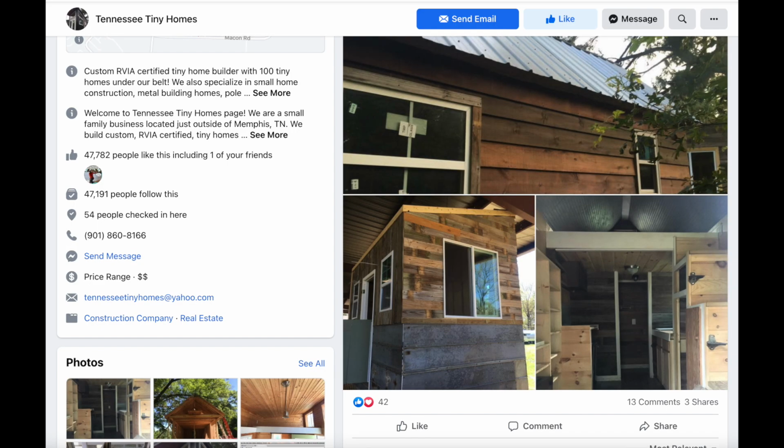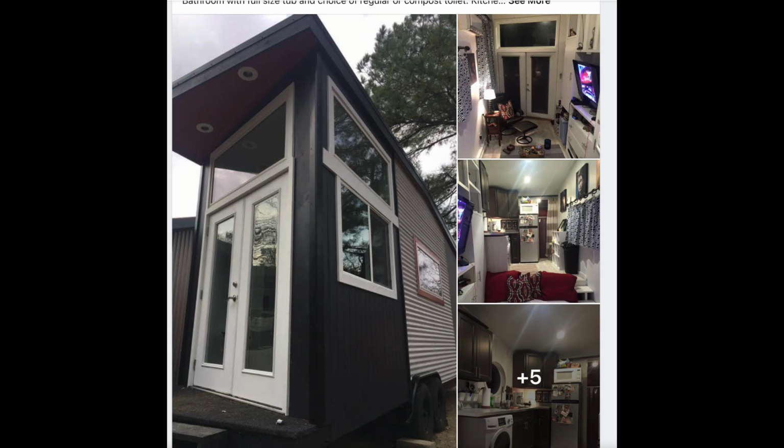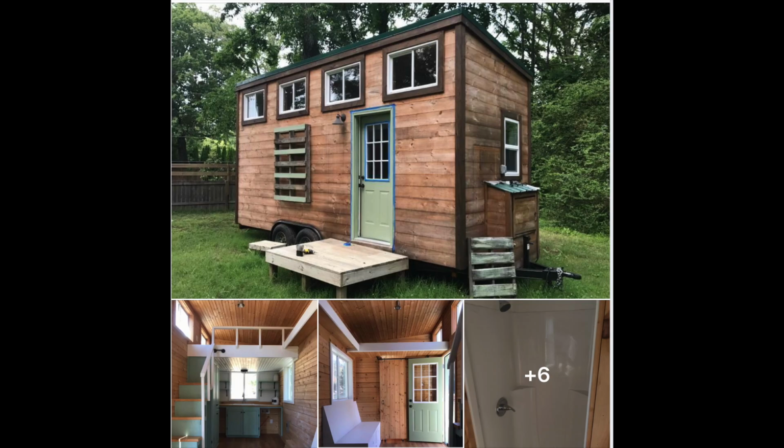At that point, we were making phone calls to builders, and because it was so early in the tiny house movement, there were not a lot of options for builders. There were 2 in particular that we were talking to. Actually, 2 of them were located in Tennessee, and they were just way out of our price range. I think the starting price for them was like $65,000, and that wasn't going to happen.